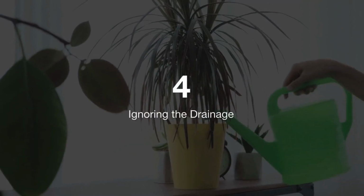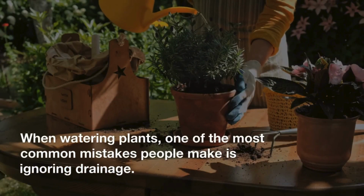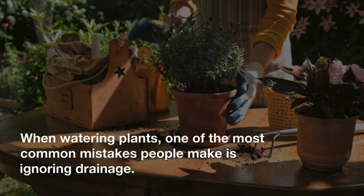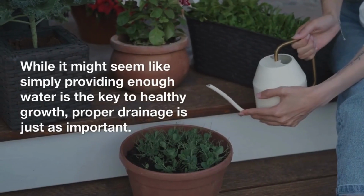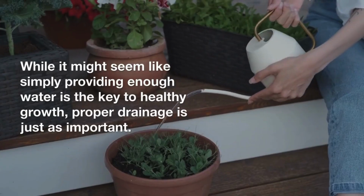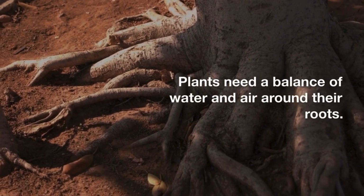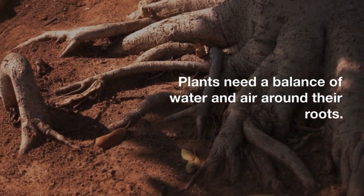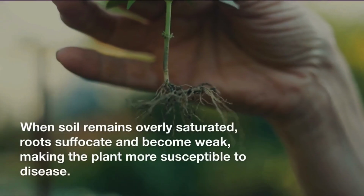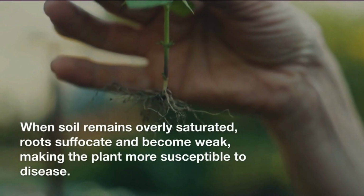Number 4. Ignoring the drainage. When watering plants, one of the most common mistakes people make is ignoring drainage. While it might seem like simply providing enough water is the key to healthy growth, proper drainage is just as important. Plants need a balance of water and air around their roots. When soil remains overly saturated, roots suffocate and become weak, making the plant more susceptible to disease.